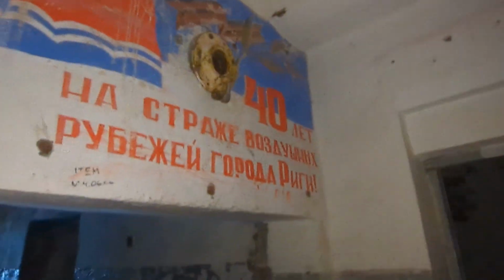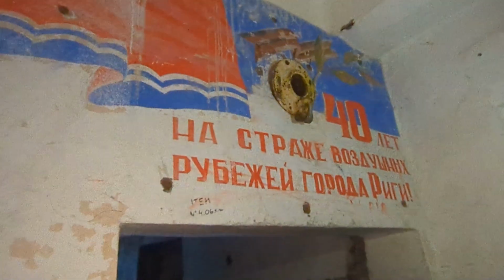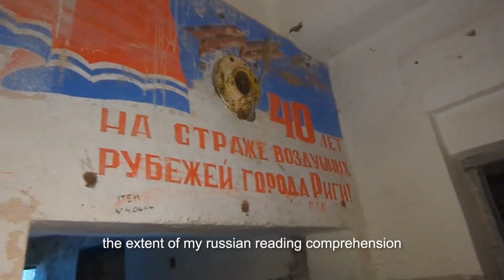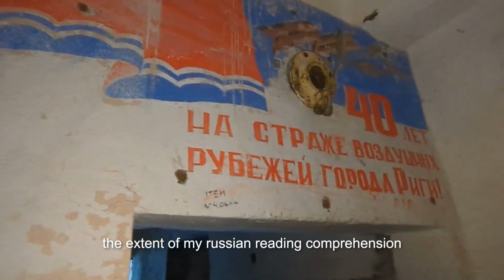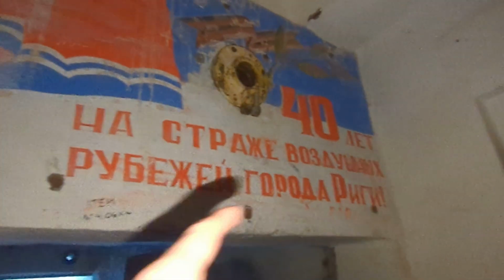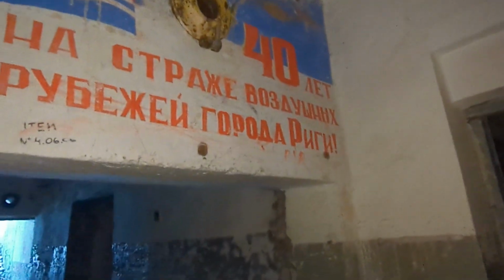40 let means 40 years. Na straže. Bozdušnik. Rubečni Gorod. Goroda Rigi, I think, means city of Riga.